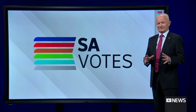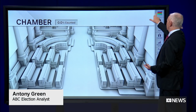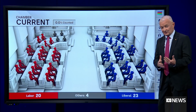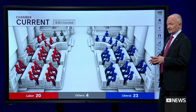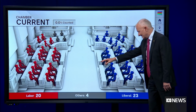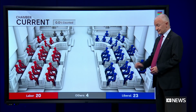Well, we'll start with the general numbers. There's been quite a number of changes to the parliament since the last general election. The starting position, the government won a majority last time, but it's lost several members to the crossbench. There's been redistributions, members switching seats. So to the best of our numbering, we're starting with 23 seats for the Liberal Party, 20 for Labor, and there are 4 independents who are all ex-Liberals.